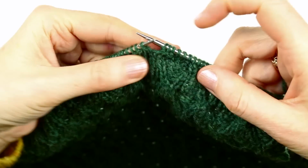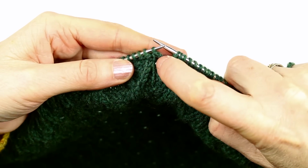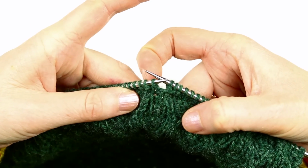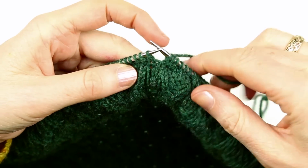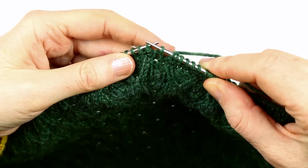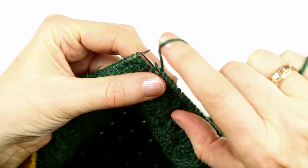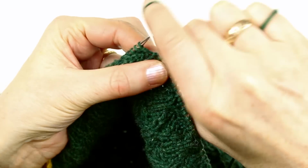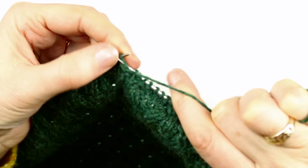So now we're going to move this knit stitch in front of that purl stitch, and that purl stitch is going to go behind. So we slip the knit stitch unworked onto the right-hand needle, and now I'm going to purl this stitch. So I have to bring my working yarn back to the front again. I purl it.